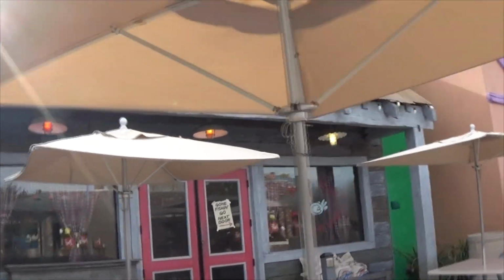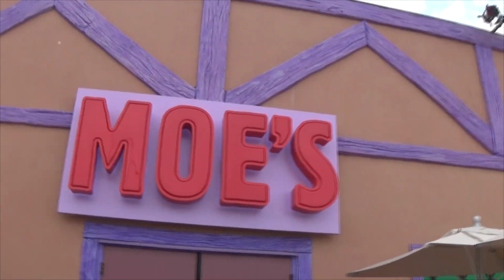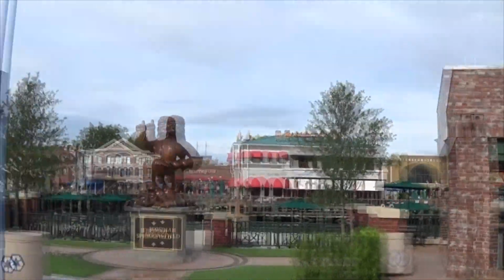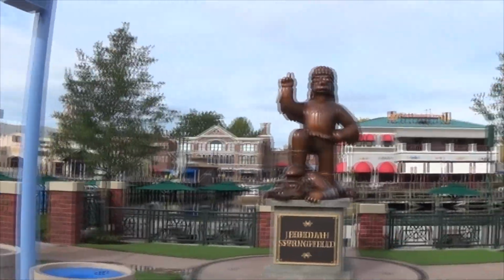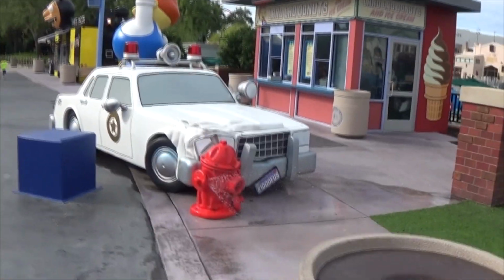And later on, when Moe's opens, we're going for a drink, I think. It's a good area though. I wasn't really expecting a lot from the ride anyway, so it was probably about just what I was expecting really, with these sort of simulator rides in general. Love it. Interactive theming.